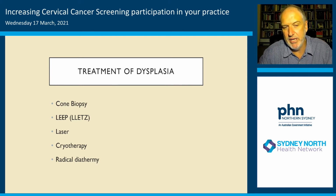Radical diathermy is basically just to razz up the cervix. The trouble with radical diathermy is it does actually lead a little bit more to cervical stenosis and also to pregnancy complications in a similar way to cone biopsy. So we don't tend to do radical diathermy anymore.